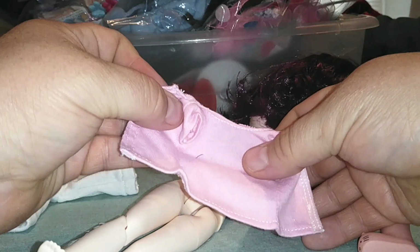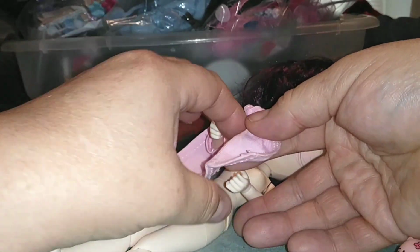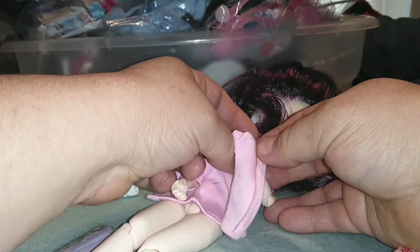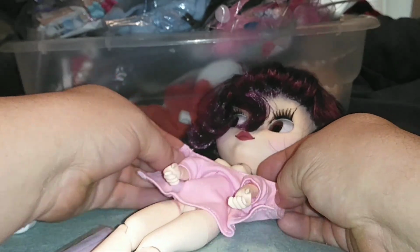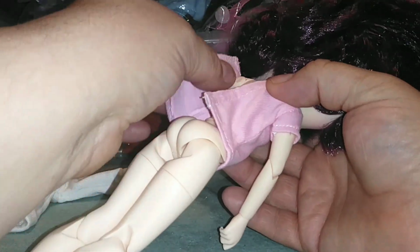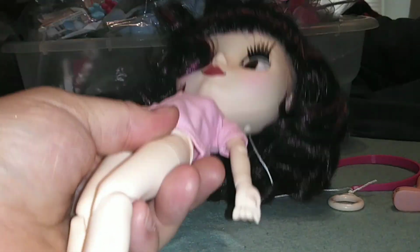I wanted to originally put undergarments on her, because I usually like to do that with most of my girls. In reality, you have to have underwear and a bra underneath. I mean, you don't have to, but most girls, the majority of girls, are going to, depending on where they go. But, I don't know. I'm out of undergarments, too. Alright.